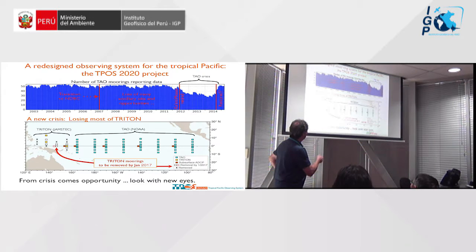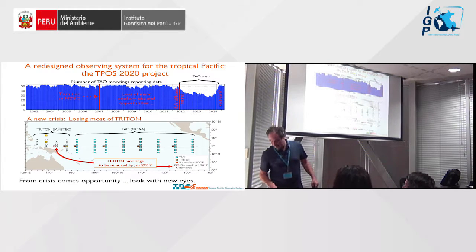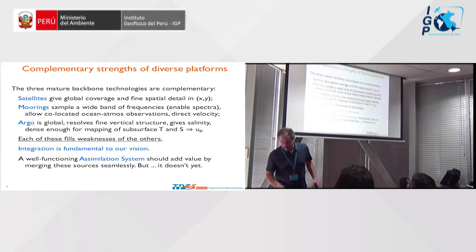This part has been done by the United States, and this part has been done by Japan. And anyway, there were problems that led to a loss of data. Now Japan is withdrawing from this part in the Western Pacific. And so in response to those crises, we formed this project called TPOS 2020 to rethink these arrays. Okay. And so I just have a few slides on TPOS 2020.